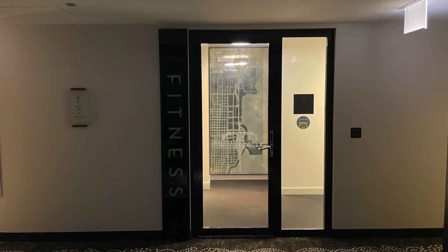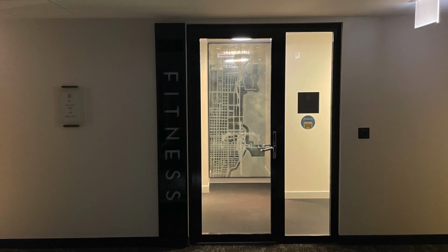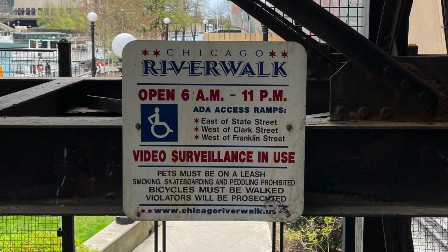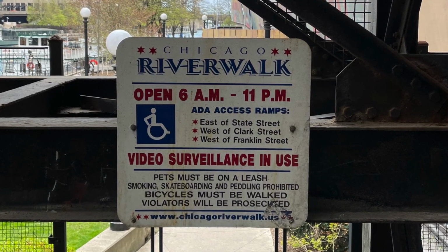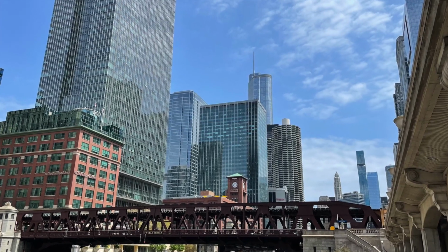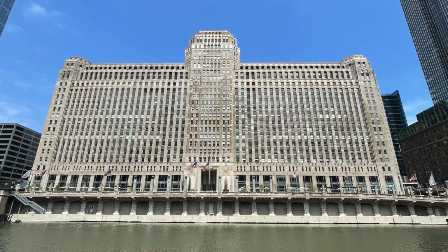After breakfast, you might want to burn off those calories. You could do so in the small gym that had 2 Peloton bikes, or maybe take a walk. The hotel is located right by the famous River Walk, which offers a unique perspective at Chicago's iconic architecture.